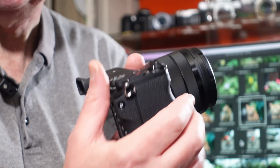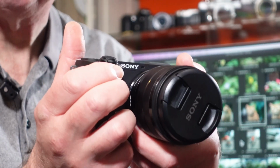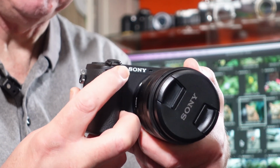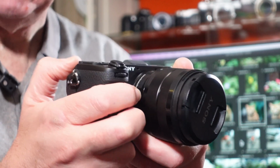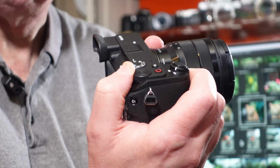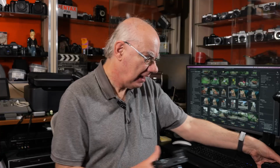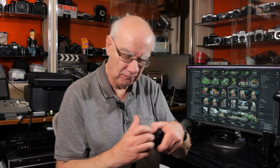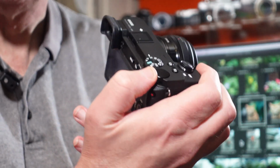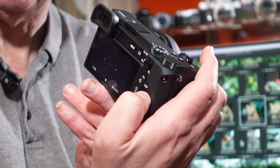Also, on the actual grip, it's now got a front command dial on the grip, which is really, really good. So you can use that for adjusting your aperture, shutter speeds, whatever, and the command dial on the back. So you've got your two, which is quite traditional. That's what most cameras have. The 6600 hasn't got the command dial on the front. There is no command dial around the front here. You're reliant on the dial on the back and this spinning wheel on the back here.